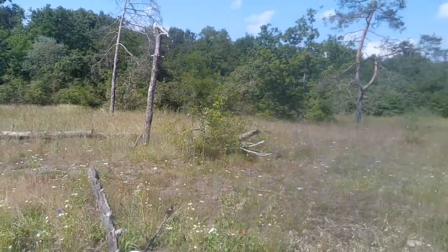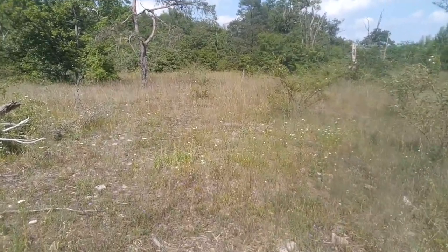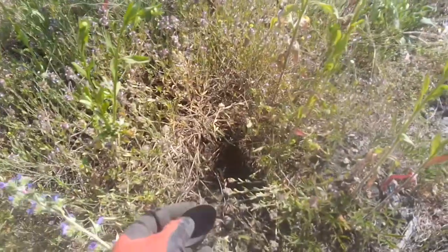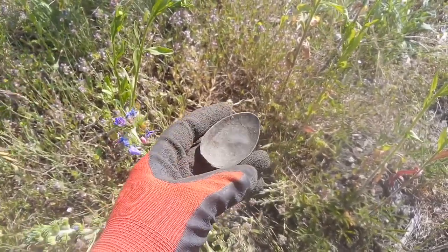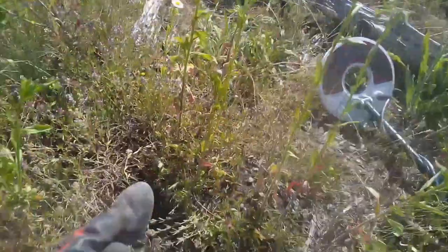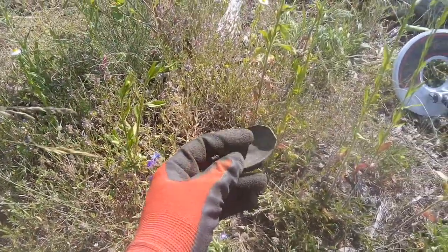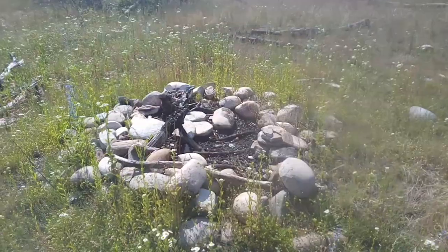But I don't think the others that came here used a metal detector, because I still found stuff lost many years before in this place. I found a spoon. They are very common. I find them here near the campfire. Probably it broke when they were having dinner here, and they threw away this spoon. I don't think I brought this with me, so I discarded it in the fire.